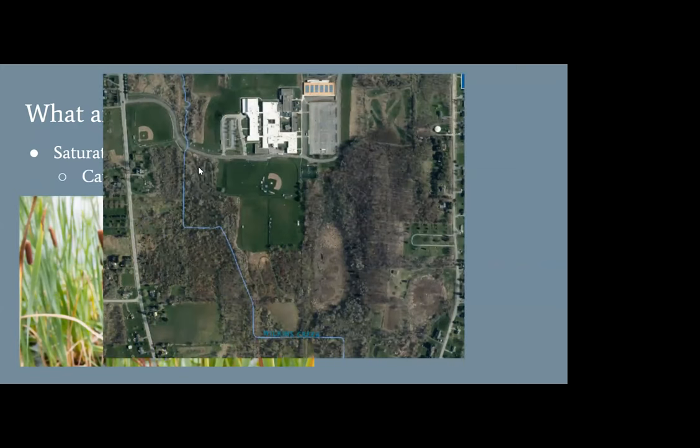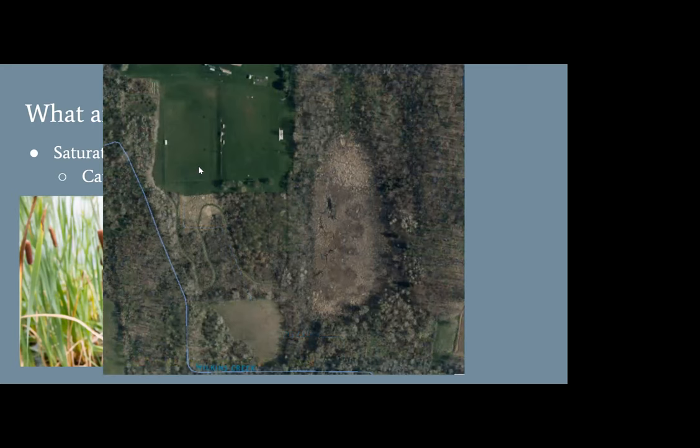This is a map of our school campus, and school's right there, wetlands is right there. Let's zoom in on the wetlands. There, that line there is basically where the wetlands drains into Wilkins Creek.